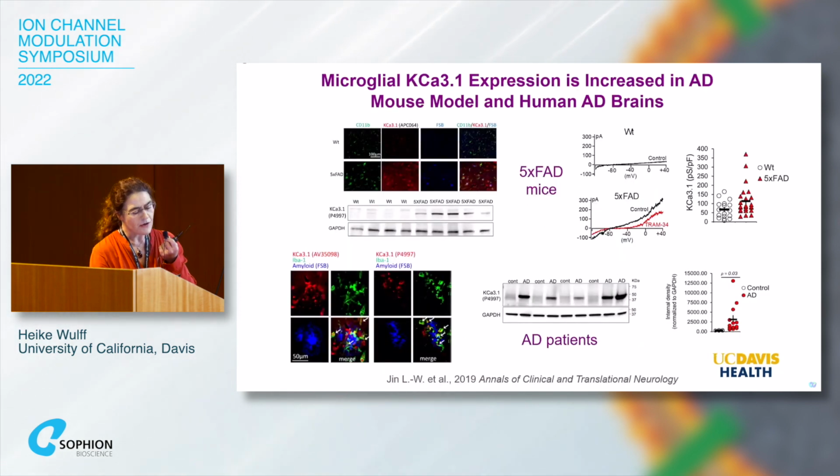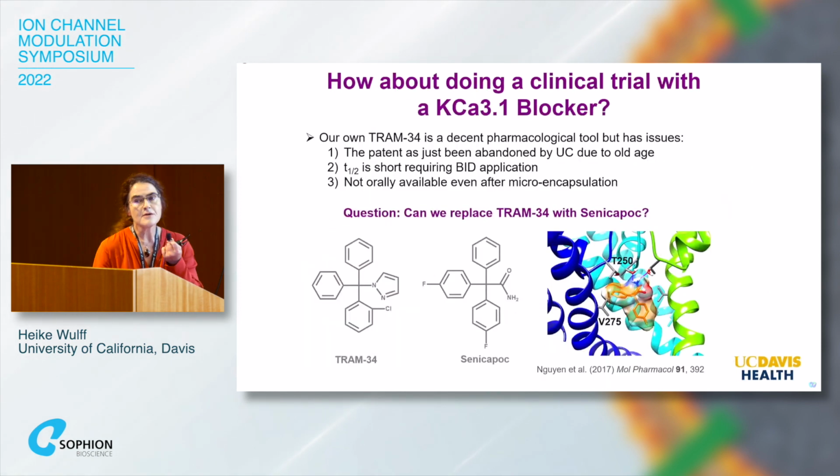There's increased expression of KCa3.1 in the brains of the 5XFAD mice and in patients with Alzheimer's disease. Which is why the clinicians at the UC Davis Alzheimer's Disease Center kept asking, can we do a clinical trial with a KCa3.1 blocker? Our own compound is of course not suitable for this, but there is Senicapoc, which is a compound that Icagen had taken into clinical trials for sickle cell disease. And this compound has an IND, and it's binding to the same site as our drug.